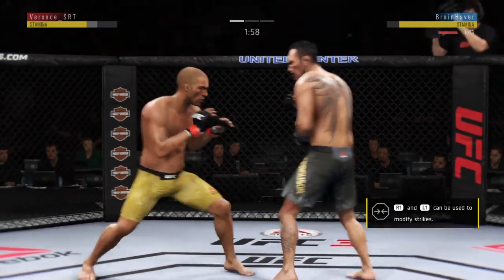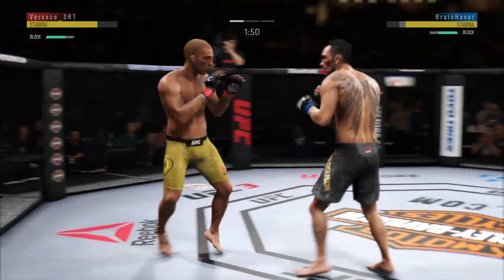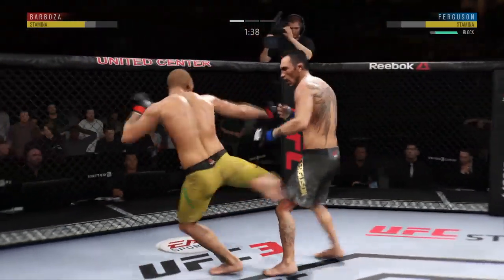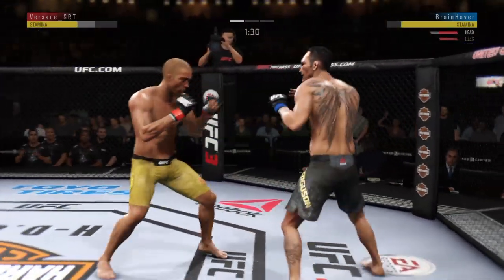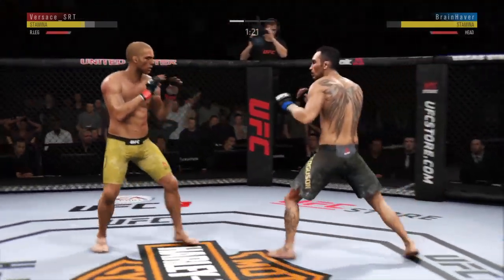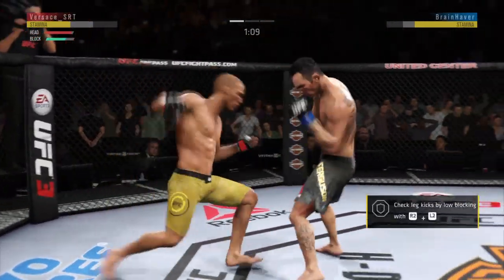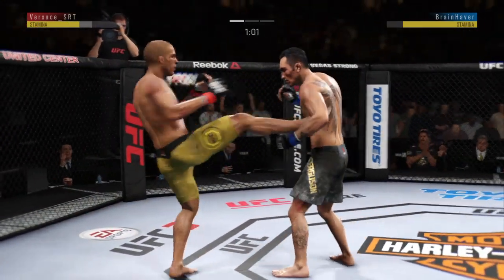Switching stances here. Punch is blocked. Nice knee to the body there by Ferguson. Oh, flying knee attempt. Well, he's always on the counterattack, but a nice leg kick there by Tony Ferguson. Effective strike there by Barboza. Man, he just gets better with every fight. Another kick to the leg landed there by Ferguson. Barboza's overhand punch to the head. Telegraphed, though, a little bit, Joe. It got blocked by the defense there.